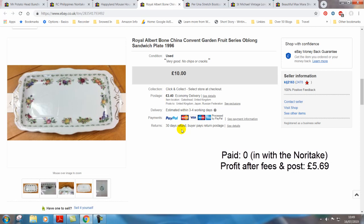Now I took an offer on this of £6.50. I thought because I'd sold the Noritake dinner service, I might as well take an offer, because everything else in the box is now just pure profit. So I took an offer of £6.50. So that made a profit of £5.69. So not a massive profit, but like I say, it's all profit.